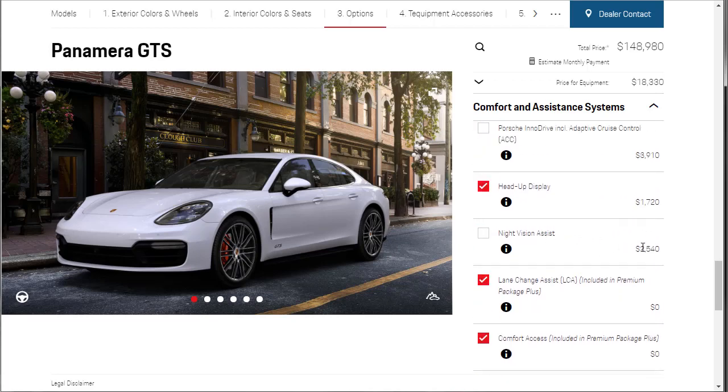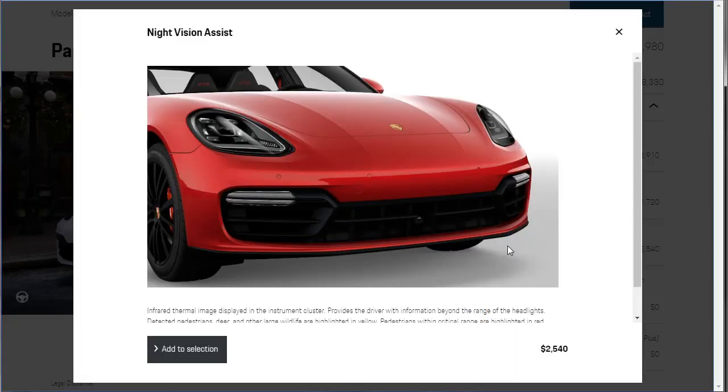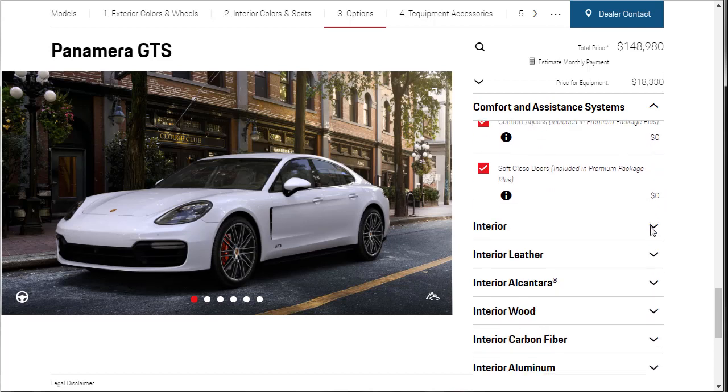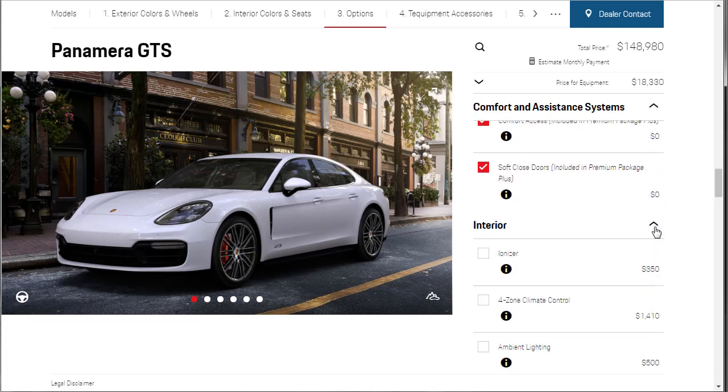We're going to skip over the night vision. I think that stuff is kind of cool, but where does it display it? Are you kidding me? They don't even change the picture where they display the night vision? Okay, never mind. Then I'm not going to spend the money if you can't even change the picture. All right, let's look in the interior.